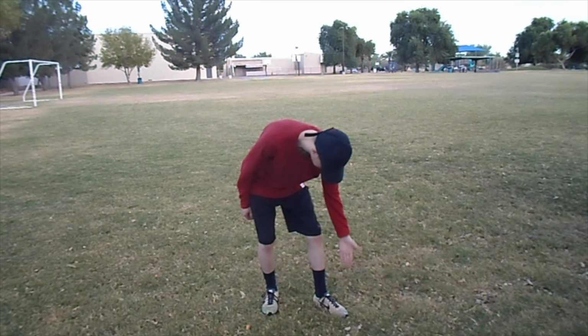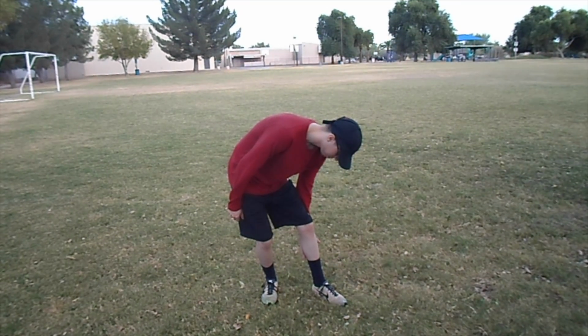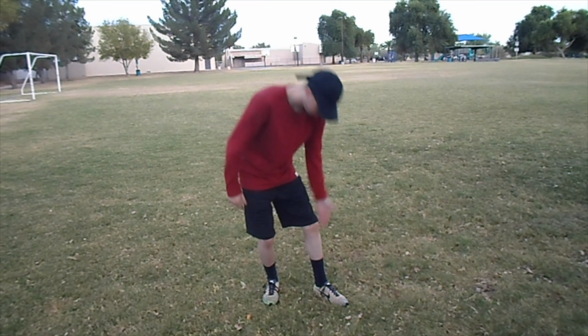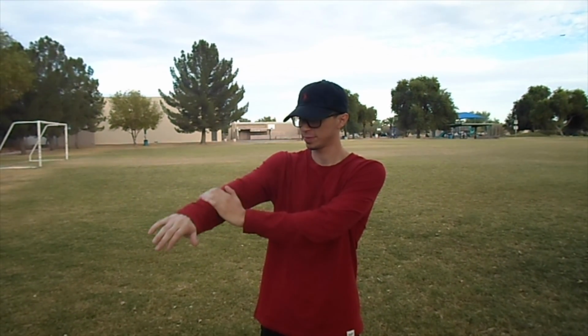pelvic girdle. The pelvic girdle is composed of two hip bones that articulate with the sacrum and coccyx to form the pelvis. The pelvic girdle supports the trunk of his body, protects his interior organs, and provides the range of motion you see here through a ball and socket joint connection with his femurs.